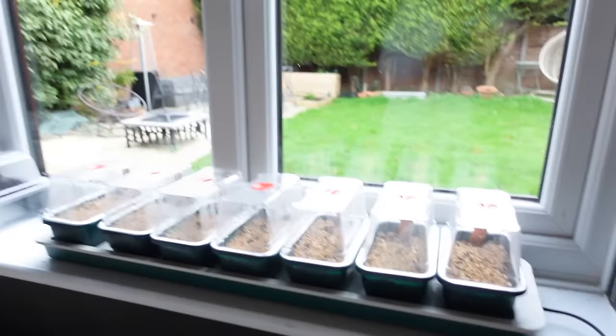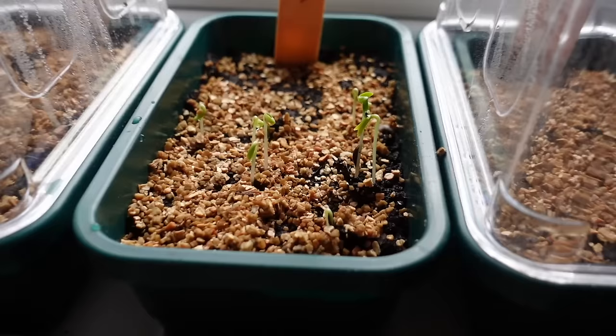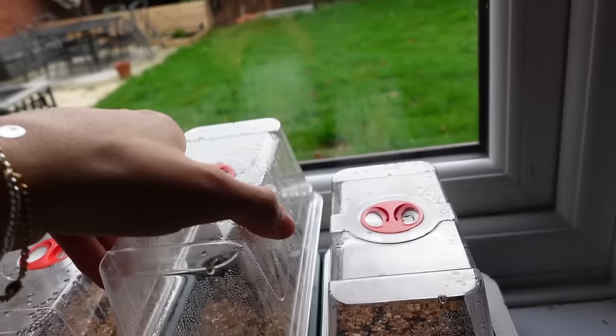So this is one of the cosmos. Look at those bad boys. Look how high they've gotten. They were even much smaller than that last night. So you see this one at the front here, how diddy that front one is. That's how big they all were last night. And I went to bed, honestly, I was thinking about them. I was like, I can't wait to see what they look like in the morning. And they've gotten absolutely huge.